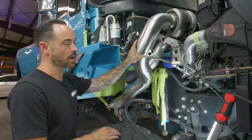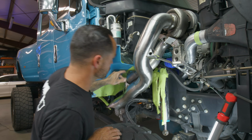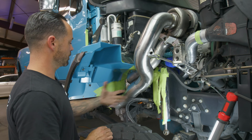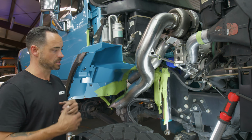So this is 5-inch, and then 3.5 is turbo to turbo, but your big dump is 5-inch. And these are support rods. So you've got to think, this is not just a street truck. It's not just going to get raced, or it's not for highway pulls.